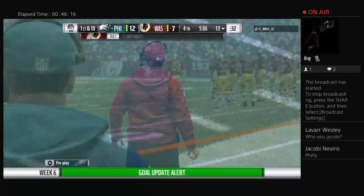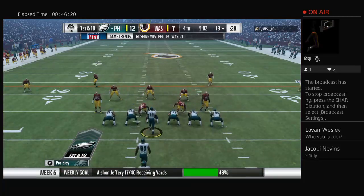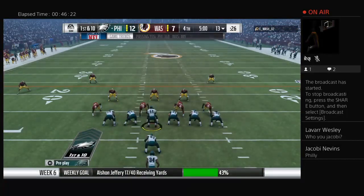Well, it may seem a little unorthodox to some people. Got the lead, 4th quarter, yet he's still firing away. I think he believes that's the best way to go ahead and win the game.